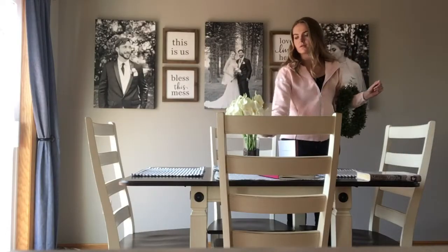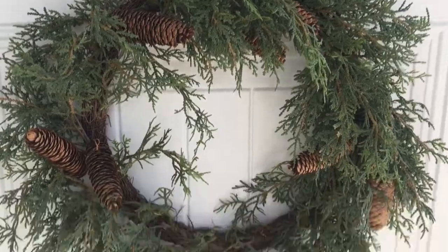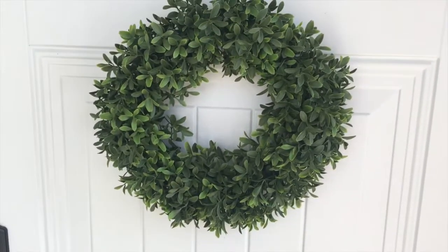We like to change out our little centerpiece on our dining room table, and then as well as some outside decorations. We have a wreath that we like to keep on our front door, so we changed that from a wintry Christmas one to a more spring-like wreath.